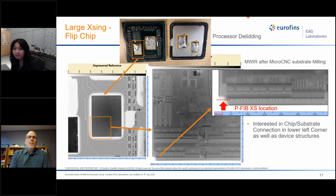Typically, previously, making cross sections much bigger than 50 microns wide by maybe at most 30 microns tall would be far too time consuming for gallium FIB. And we'd have to rely on mechanical cross sectioning first or some way to get close to the areas of interest. And in many cases, that still is one of the more straightforward routes to go.